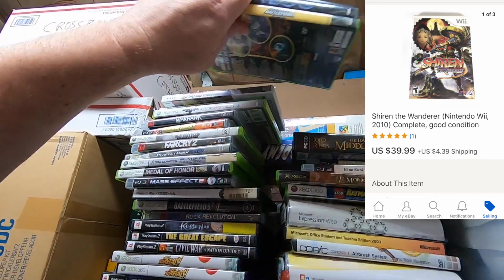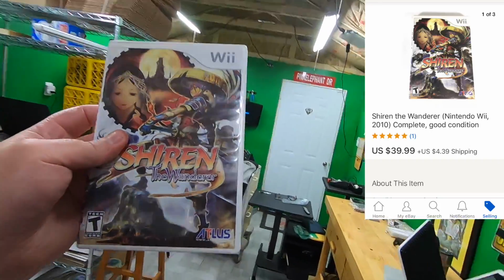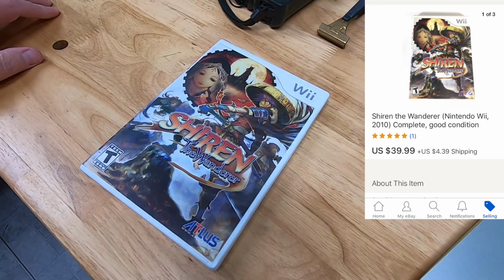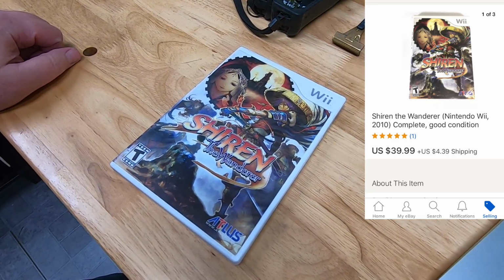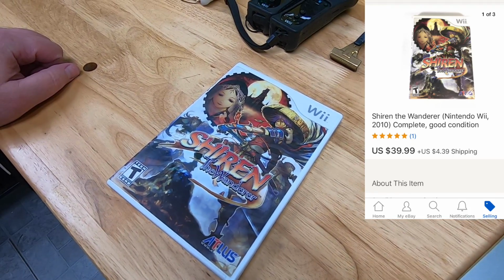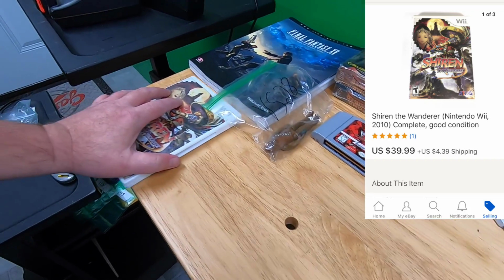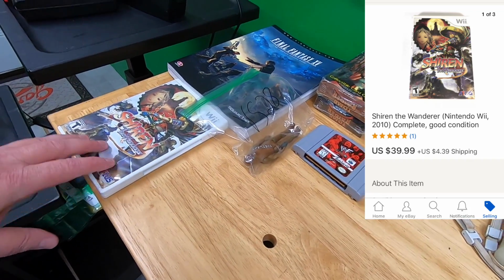It's a Wii game I picked up from my guy, my source. I picked up a large box of video games from my guy the other day, last week. And this was in there. This is probably the best game in there. Sheeran the Wanderer. Took about a week or so to sell this game. Probably right at a week, actually. And ended up getting $39.99 plus shipping on top for it. So that is a killer sale there. That's pretty dang good for a game that was in a random assortment of Wii games.